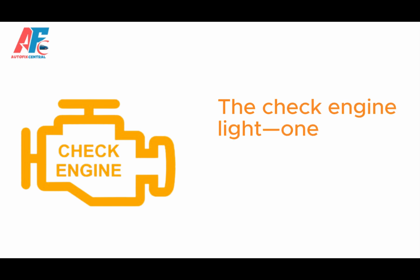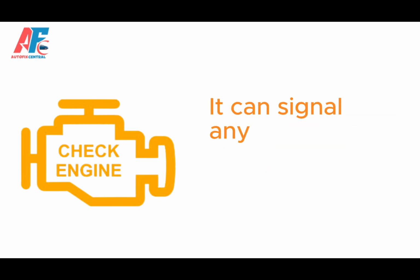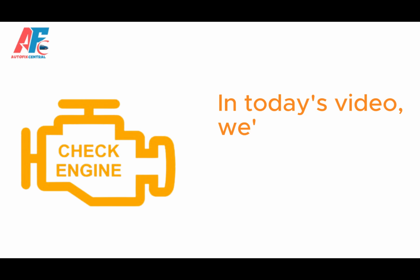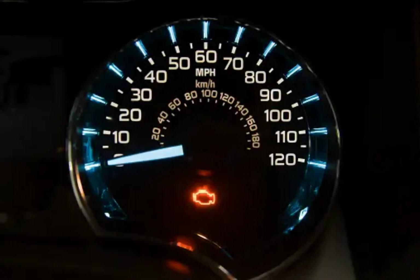The check engine light, one of the most dreaded symbols a driver can see. It can signal anything from a loose gas cap to serious engine problems. But don't worry. In today's video, we'll explore the most common reasons your check engine light is on and what you can do about it.